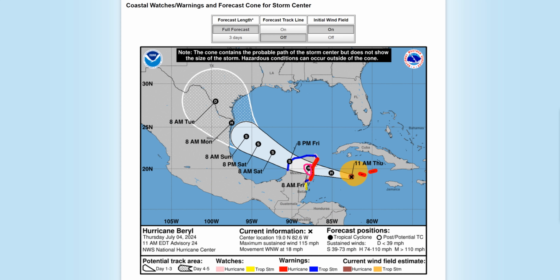And one of the things we have to watch over the next couple of days is Beryl is going to be slowing down. That movement was over 20 miles per hour. Now it's down to 18 miles per hour. And if we look at the extended part of this forecast cone, we have Beryl moving through here again throughout the rest of today and part of tomorrow morning.